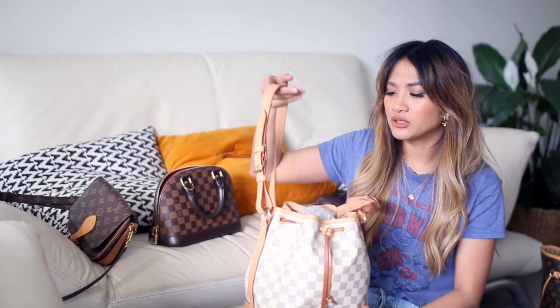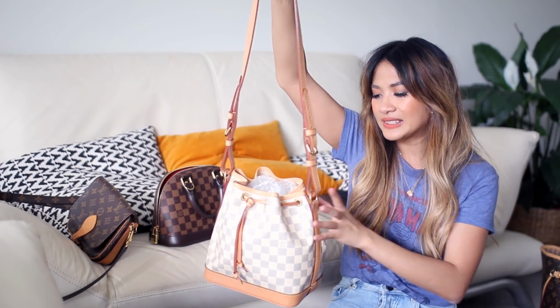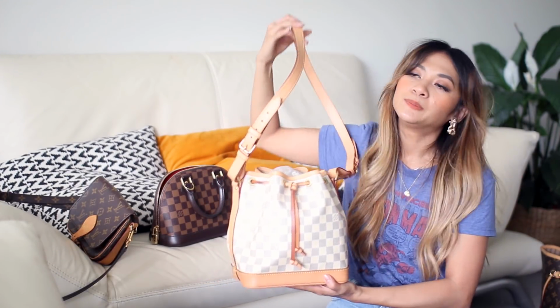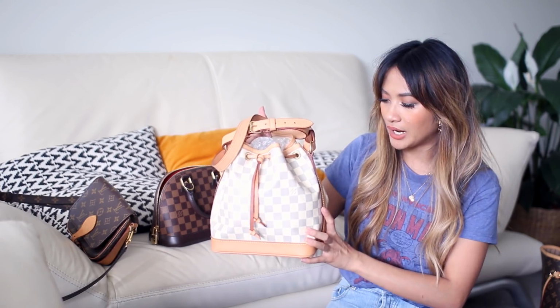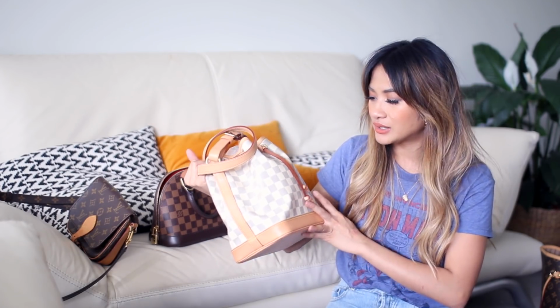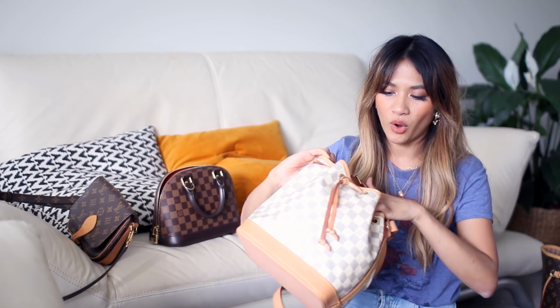I really like this Noe BB size because it's just a really cute crossbody. As I said, I haven't been reaching for these Speedies and Noes because even though it is a smaller bag, it's still quite big to me after I've had the mini and the wok. This is quite a substantial size, so that's why I haven't really been reaching for it. But still a beautiful bag, and definitely one that I will keep in my collection for a while. Beautiful gorgeous bag, and it's just like a bucket bag with no pockets on the inside.